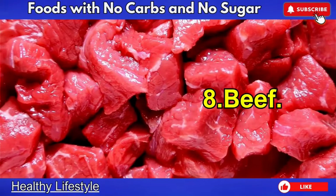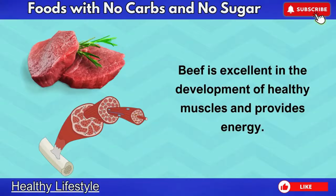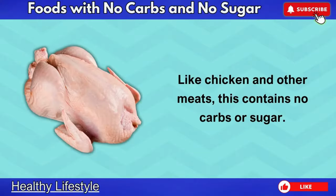8. Beef. Beef, a healthy red meat containing a rich source of vitamin B12. Beef is excellent in the development of healthy muscles and provides energy. Like chicken and other meats, this contains no carbs or sugar.